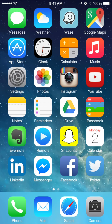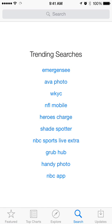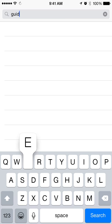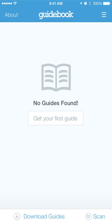The first thing that you're going to want to do is go to the App Store on your particular device and search for the word Guidebook. It's going to be about the first one that pops up, and it has a small G inside of a blue box. Now it already says open on mine because I already have the app, but when you go in, you'll notice that there are no guides found.